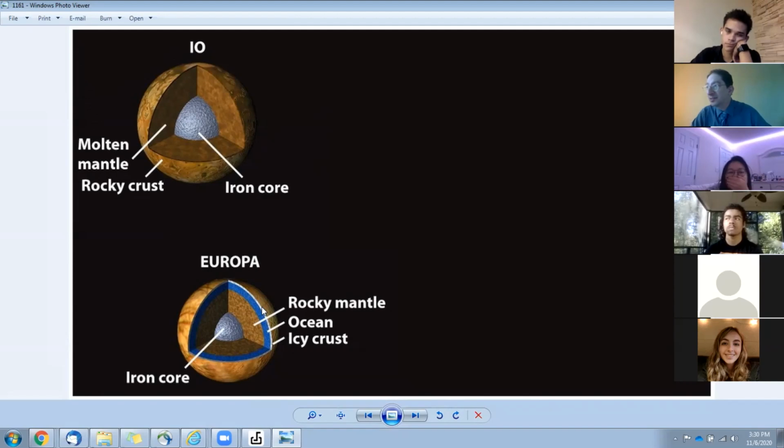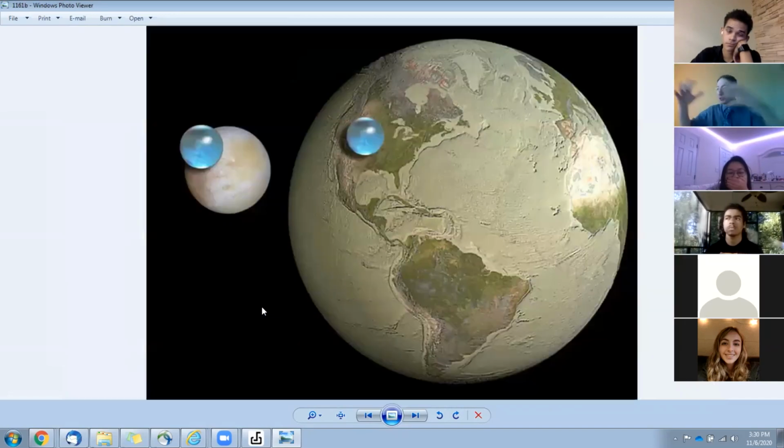To put that into perspective, our oceans on Earth go about 4 kilometers deep. So these are really, really deep oceans. Now we have a lot more surface area, but comparatively shallow oceans. Europa has less surface area, but much deeper oceans. If you do the math, there's twice as much water on Europa than on Earth.